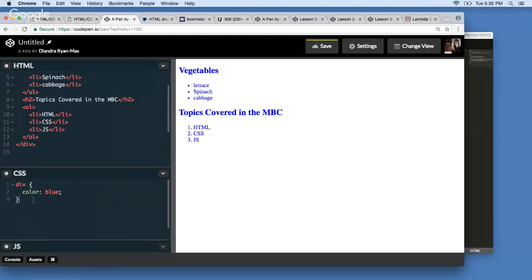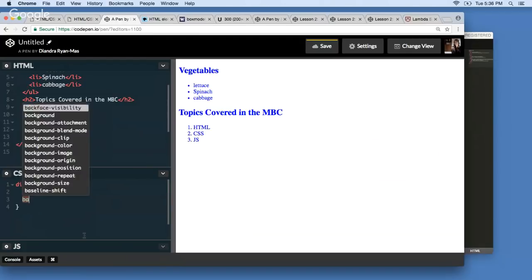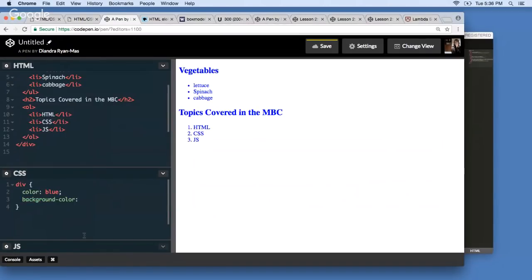So that is the gist of CSS. That's pretty much all there is to it: we select something we want to style, we have some brackets, and then we start to actually do the styling logic within them. So we can do more than one pair within here. We could also do background color, and we could make that pink. This is going to be a really ugly website, by the way. So now we have color, background color, and we can do however many pairs we want within here.